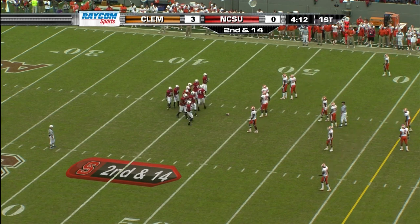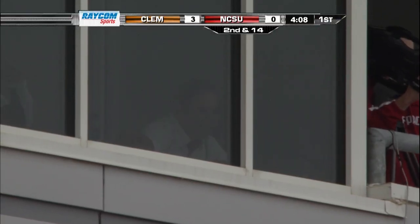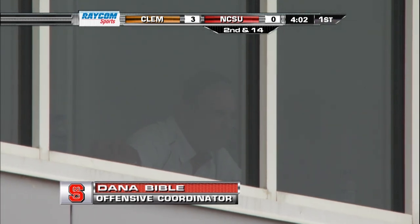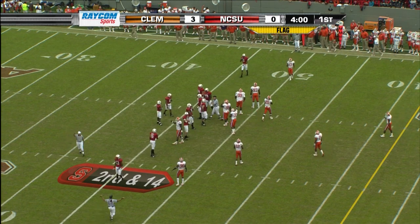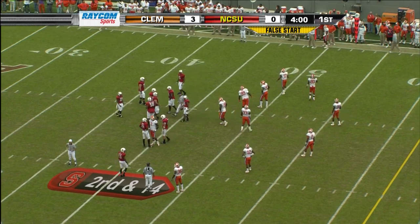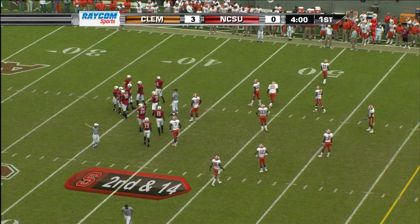Pack coming off that emotional win over Maryland last week at Byrd Stadium. Dana Bible doesn't script his plays. He feels it. Tries to get into a rhythm. There's some movement there. And the Clemson Tigers are hard to get in a rhythm against. False start. Number 58 of the offense. 5 yards. It remains second down. I've never understood how Ted Larson or any center really can move before the snap. He's the guy snapping it.